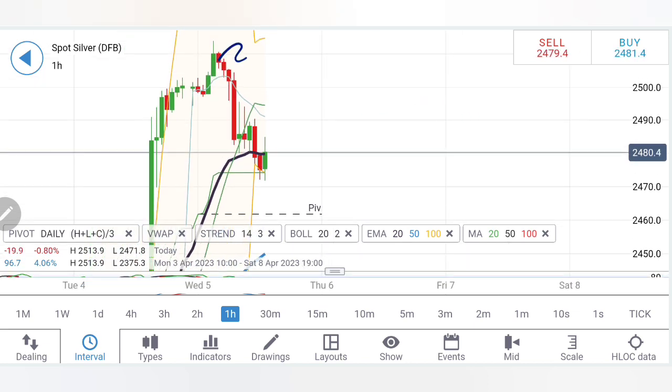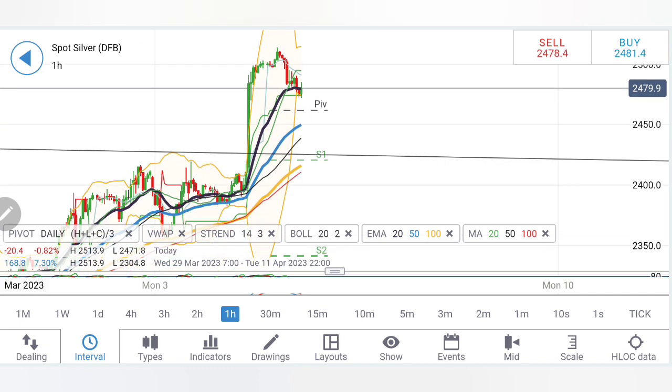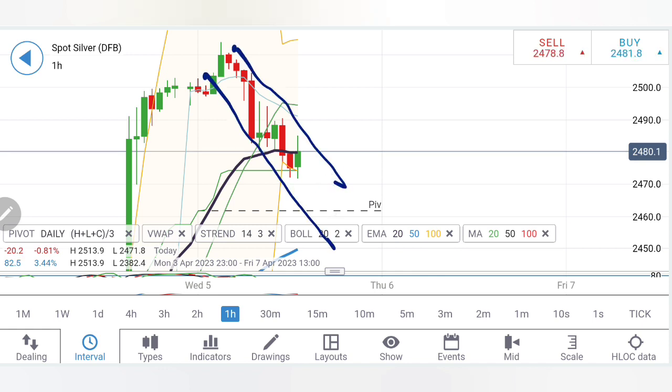Now look at silver. See, silver breached past $25 levels, and if you recall in my weekly analysis, I told you silver is already trading for a breakout and it has given a good bullish momentum here. At the same time, today it has retraced, and if you look at the channel here, this is a bearish channel. This is still looking down.